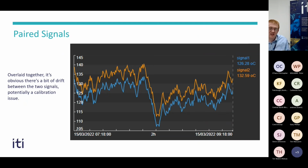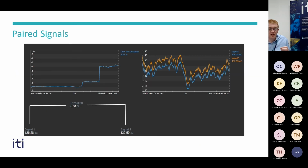So again, we can use analytics to help us in this situation by monitoring both signals coming into our real-time information system. We can calculate what the deviation between the two signals is. So we can see in my trend there that in the past 2 hours, we've had a bit of a step change. In fact, we've had 2 step changes where things have become less correlated. And again, using the deviation calculation, it's simple to attract attention to issues as they occur and before they become a process interruption.